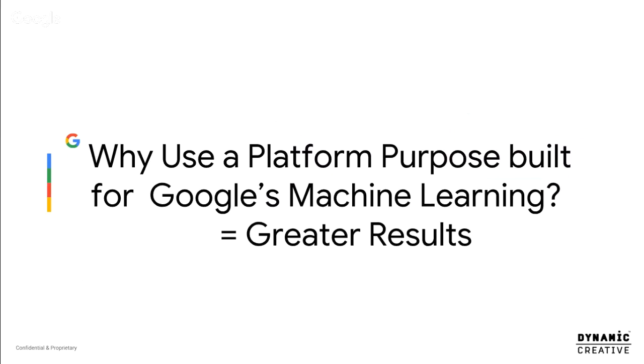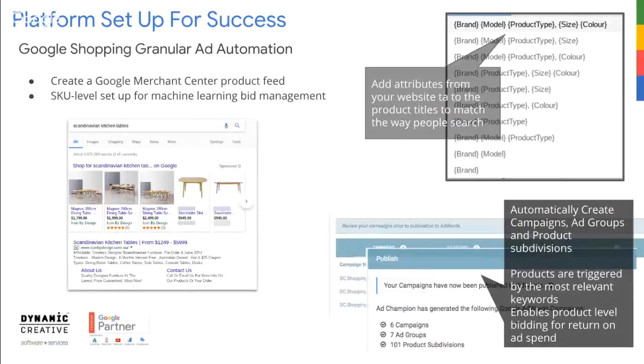So why use a platform that's purpose-built for Google's machine learning? Because it equals greater results. What Dynamic Creative's patented platform does is it sets you up for success because it creates granular campaigns that the machines can learn from. So really, by teaming up with our platform and Google, it's kind of made the impossible possible, because now we can make granular campaigns so the machines can learn. For example, if I like a belt and someone else likes earrings, you can bid higher for me if I'm looking for a belt. Now we can actually do that if you have a granular campaign architecture.